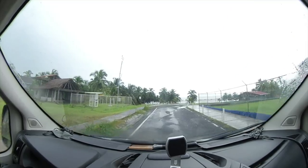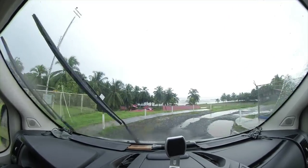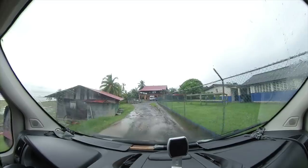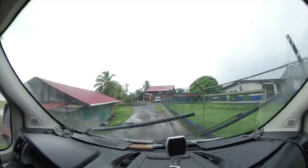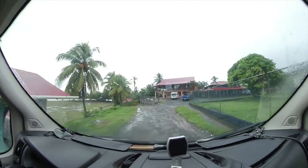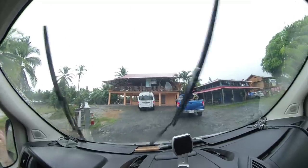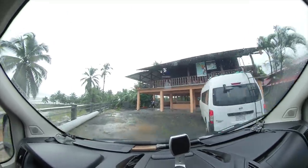Yeah, what do we have on iOverlander? End of the road. Yeah, it must be this place, huh? This is a hostel, yeah. What do you think? Should I pull over here, or over there, to the left? Okay. Walk around from here.